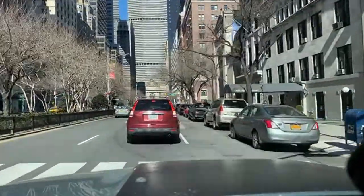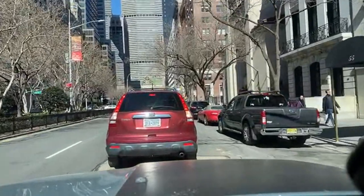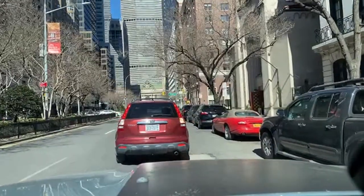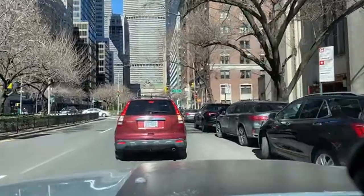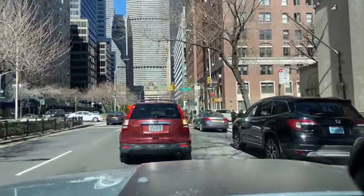So I'm going to try to go down 1 block or 2 blocks. So they're alternating one-ways in many parts of the city. So I was just going down 36th. Now I'm forced to try to go down 38th, which I don't have a lot of experience with. There we go.